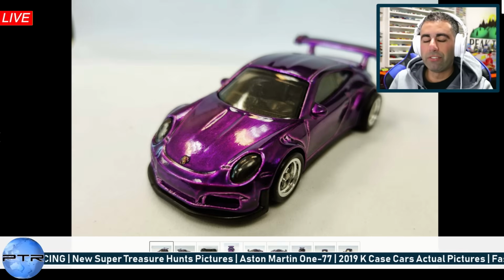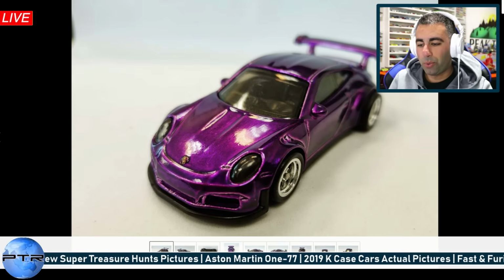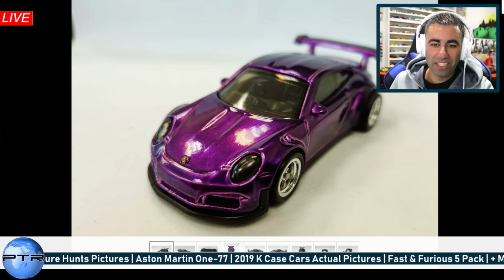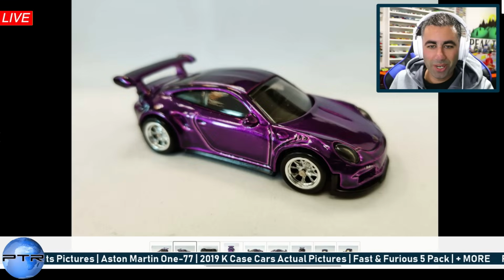Rival, this is your favorite Super Treasure Hunt of 2019, right? I love it. I love it. Loves it. I love it too. I think it looks fantastic. I can't wait for this car to come out.